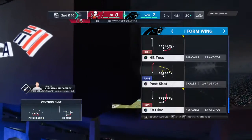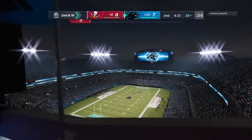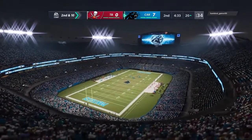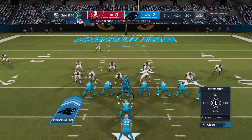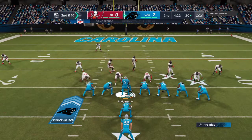All right, so if you're a quarterback, it starts all the way back in the youth leagues. Take care of the ball, take care of the ball, because here come the defenders. So after the run for no gain, here's 2nd and 10.